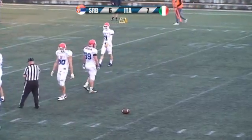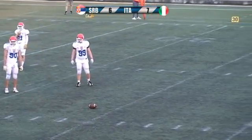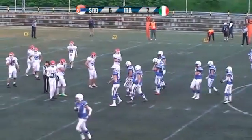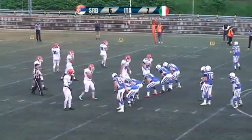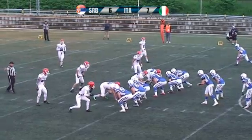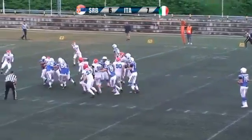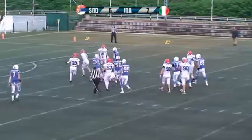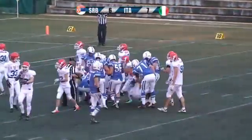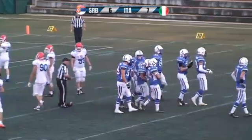Now the running game is properly working for Team Italy, with the Serbian D-line suffering a little bit this pressure. Well done by the Italian offensive line. Crosta again to Youssef Ratib, again straight in the middle. It's impossible to stop this little kid that is running the ball very well. Again, first down, ball on the 20, first and 10 immediately.